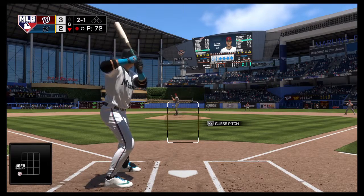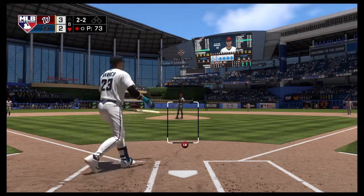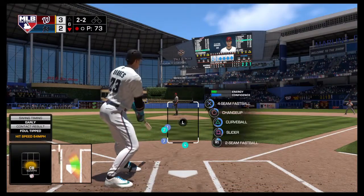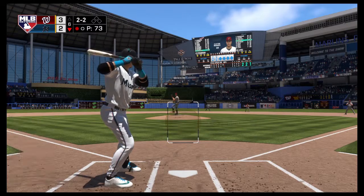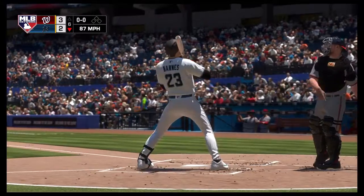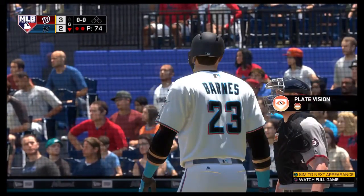Hey, your pitch. He's coming to you. Hey, he looked like he was a little bit out in front on that breaking ball right there. The body can go a little bit. If he was able to keep his hands back a little bit, he might have been able to do some damage with that pitch. And now a slider in there for a called third strike, and there are two gone now.